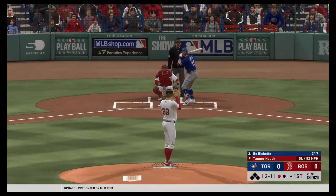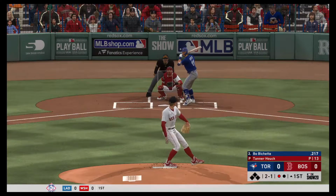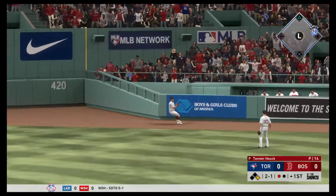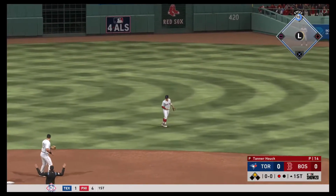Outside, 2-1. Houck offers up perhaps one of the nastiest sliders around, and it won't be uncommon to see a lot of off-balance swings against it, and it'll be easy to see why once you see it come out of his hand. He's got a huge break on it. And he'll reach second now with one away.